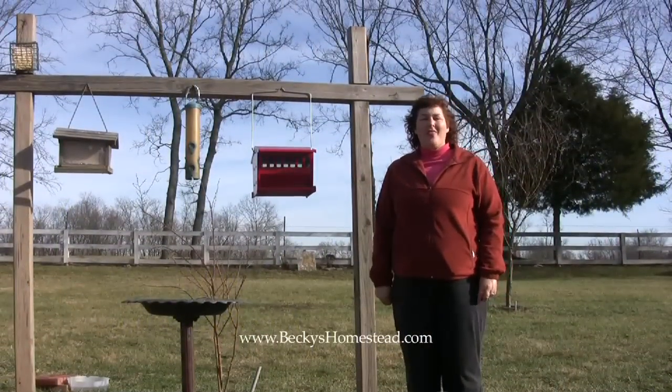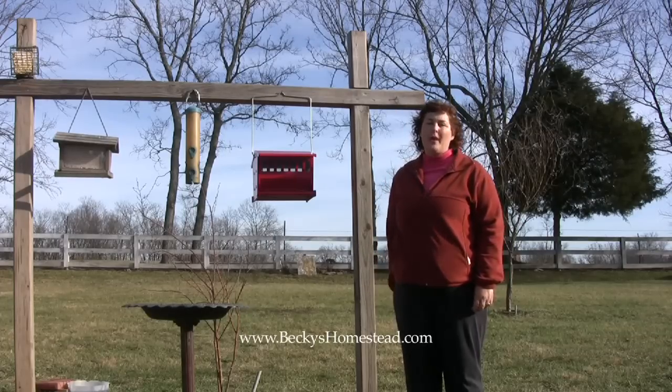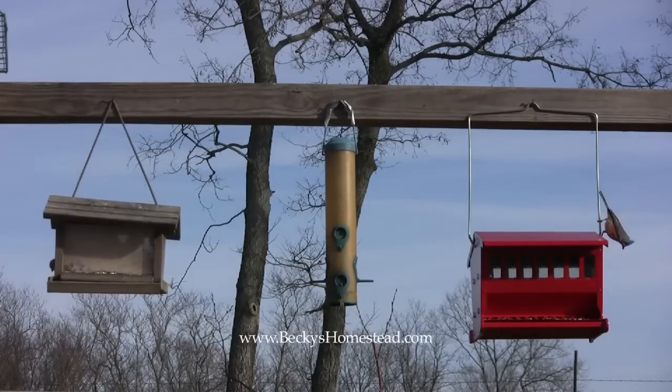Having a bird station on the homestead is a really enjoyable way to attract the birds. When you're sitting on the patio, you can enjoy the different variety of birds in your neighborhood. Here is a nice example of a bird station. If you like to attract birds on your homestead, this is a really good example of what you can build.